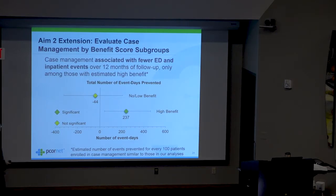Okay, and so then we ran these scores, split people into the two different groups, people who had high benefit and people who had no or low benefit, and looked to see if cutting people into those two groups would make a difference in program effectiveness. And lo and behold, it did. Among the people who were put into the no or low benefit group, there was no significant relationship between enrolling in case management and the outcome of reducing event days. But among the people in the high benefit group, there were 237 event days prevented by case management for every 100 patients who were enrolled in the program.